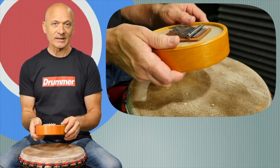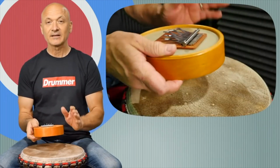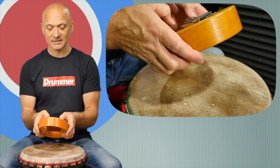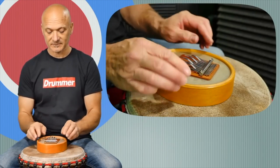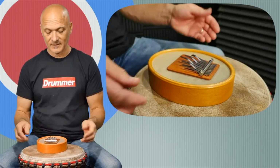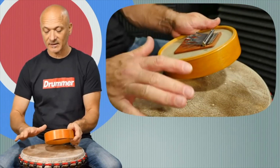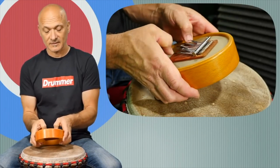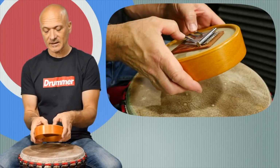Another way you can play this is to place it on a resonant surface. So I've actually got a djembe here, and listen to the difference between when I'm holding it in my hands and then if I place it down on the drum head. Even if I touch a tabletop or anything that can vibrate, even if I just touch a corner, it gets a lot louder. Here it is again.